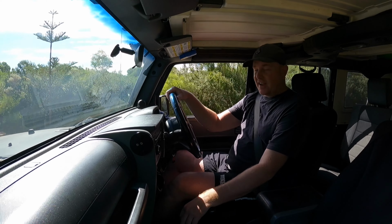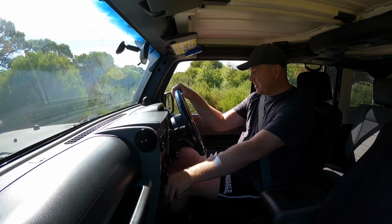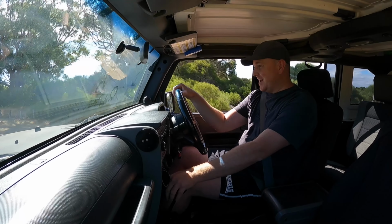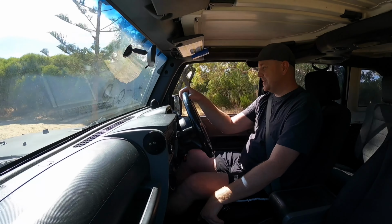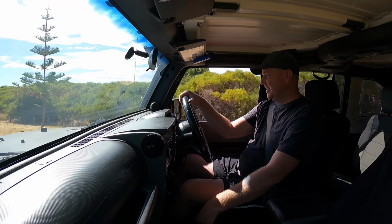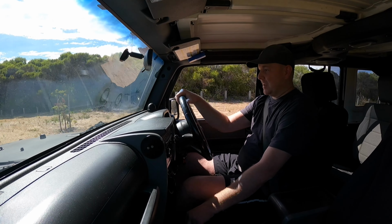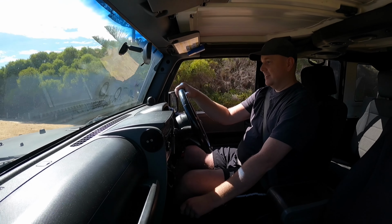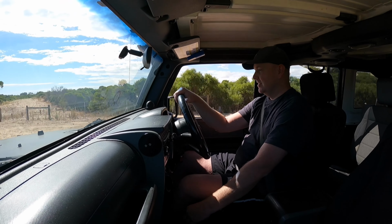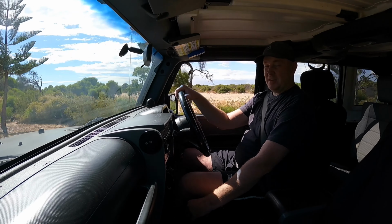Now, I've wanted a JK Wrangler 4-door ever since the TJ that you might remember on the channel a few years back. You also might remember that I had nothing but problems with the old TJ when everyone said it was the most reliable Jeep you could get. But one thing that it didn't have was much room. We wanted to go camping and stuff with the family. There's 4 of us in total, plus all our gear, tents and bags and tables, chairs, bits and pieces. And we didn't have that room in the TJ.